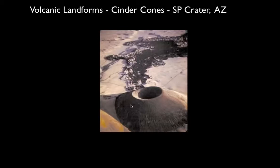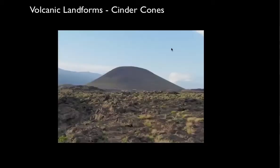Here is SP Crater in Arizona. It shot up stuff that landed back down, and it also had from the base of it a basalt lava flow, which is hard to walk across, even a few thousand years later. Here's a typical cinder cone, the steepest form of volcano, but again, the smallest form of volcano.